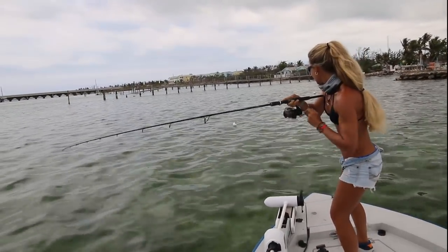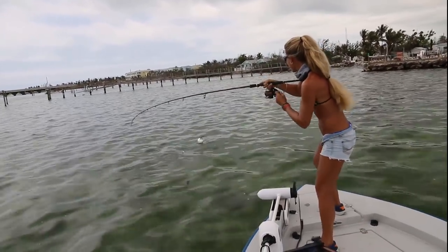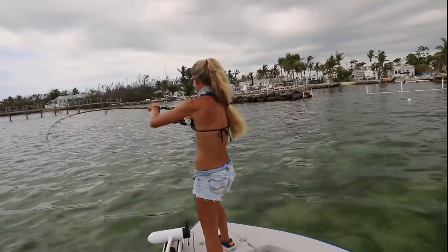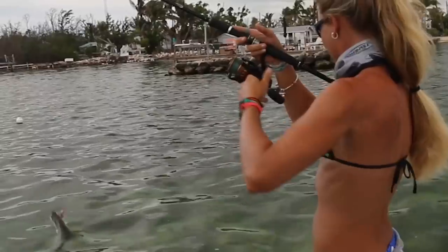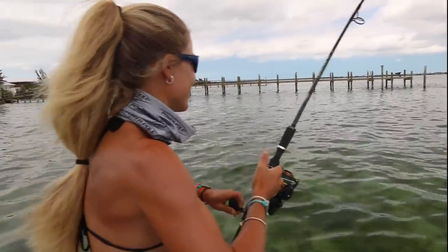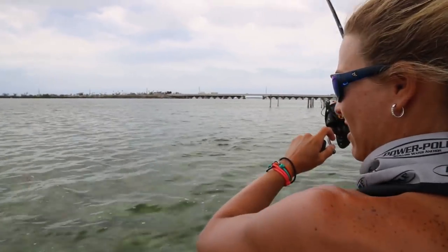We're gonna go right at it, figure out where he's at. Tip to him. He's around the trap. He's around the trap. Contact. Which side of it? Left. Got it. He's clear. Right in front. He's right here. Alright. Sick. Beautiful fish. We got a tarpon. Awesome. What a smart fish. He's staying right around this crab trap.